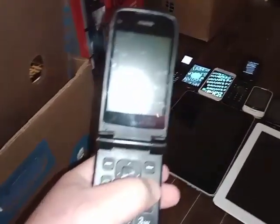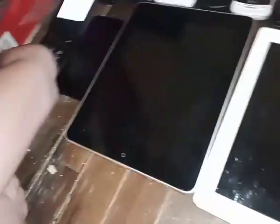Next up is my Orbic Journey V on Verizon. This one works fine. Next up is my LG K31 Rebel on TracFone. This one works fine.